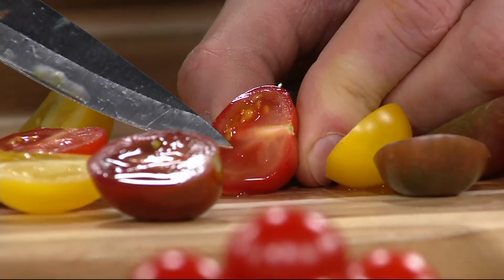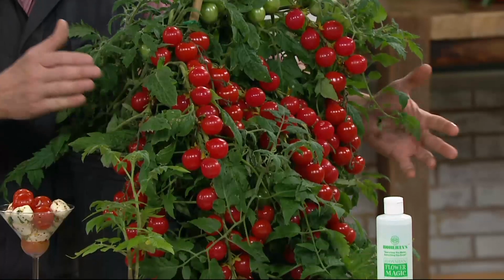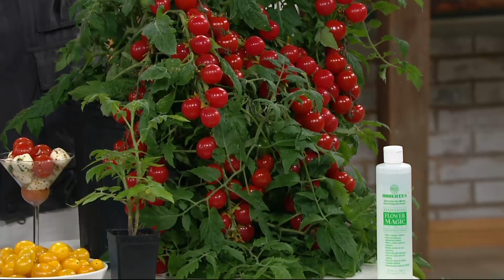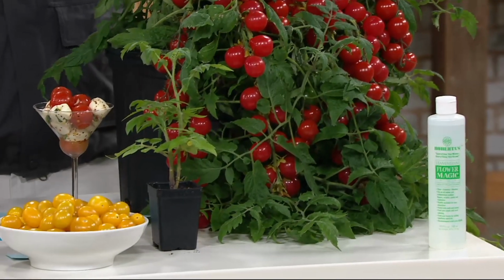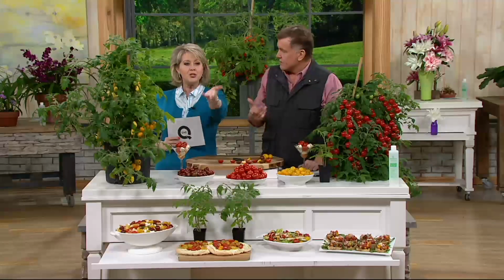But these are sweet, they're juicy, and I just want to say that these are the world's most compact cherry tomatoes. All of their energy now goes into producing fruit. So you get more tomatoes. Because they're not growing six to eight feet tall, you don't need a tomato cage. And you're going to get them sooner. Five weeks from when you plant them, instead of 14. More than twice as fast.